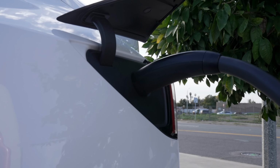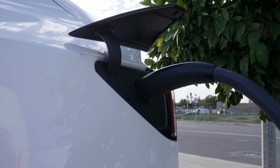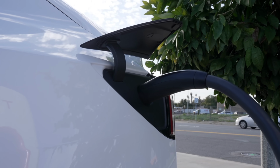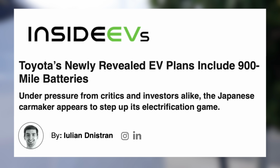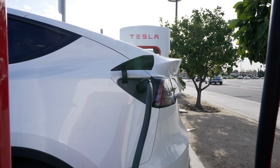It changes the road trip mindset, which is why many drivers still want to see a longer range, faster charging EV. We talked in my last video about Toyota's promise of a 900-mile EV that can charge in 10 minutes. This seems far-fetched, at least in any near future, but what isn't is faster charging.